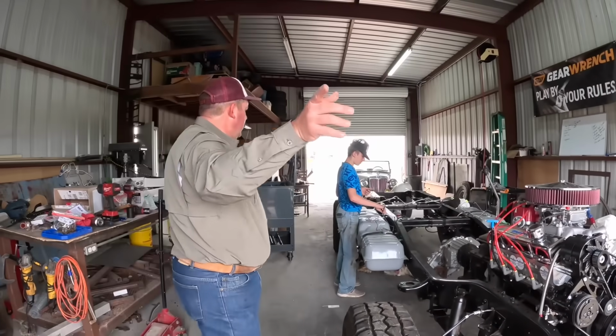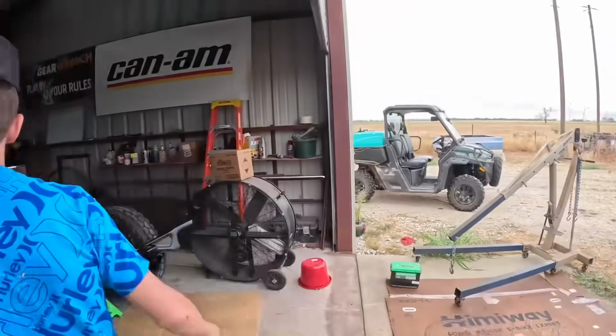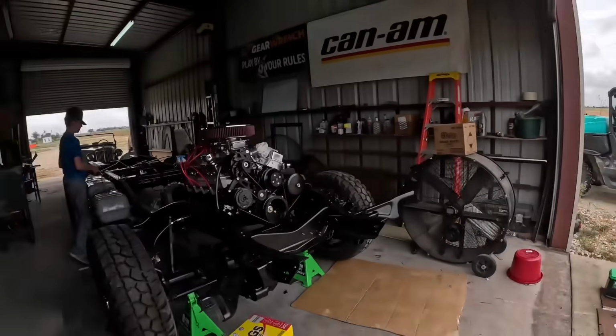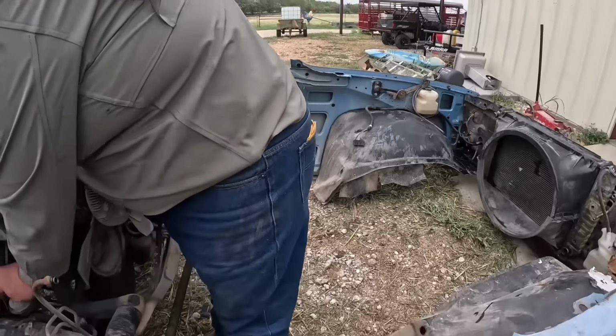Clance, go look at the back of that truck. Maybe take those with you and you can decide where they go and how they go on there. We've got our, where's that baby at? See, it goes down here to the, comes out over here to the starter.